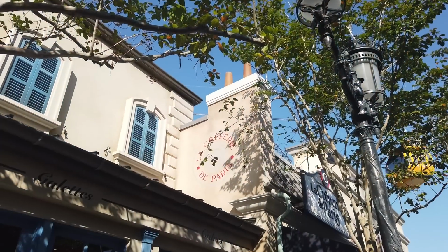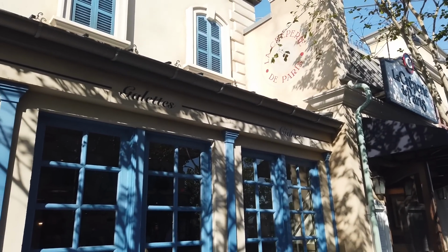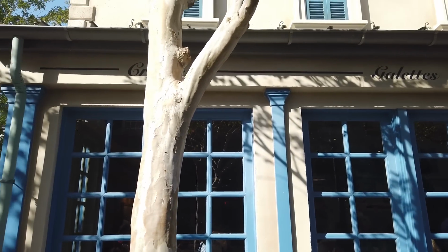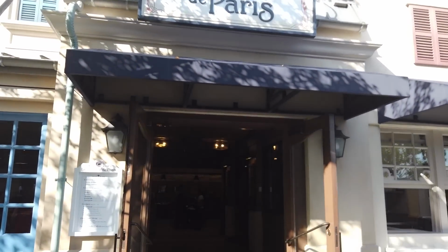I am standing outside of the Creperie, which is the new restaurant here inside the expansion of the French Pavilion. And the Creperie de Paris is both a sit-down table service restaurant as well as a walk-up window. As you could guess from the name, they specialize in crepes, both savory crepes, which are actually referred to as galettes, and sweet crepes. So they have a prix fixe three-course meal you can do, which is actually an appetizer, a savory, and a sweet crepe, as well as a drink.